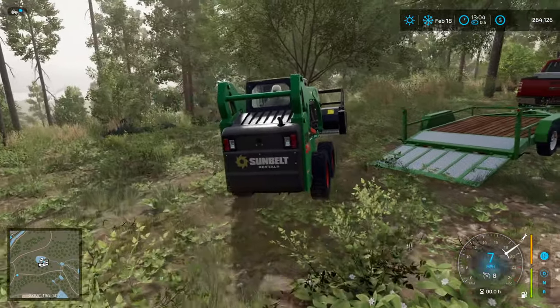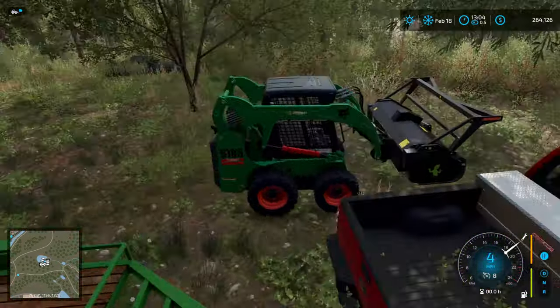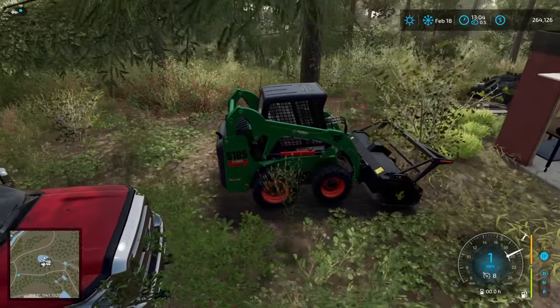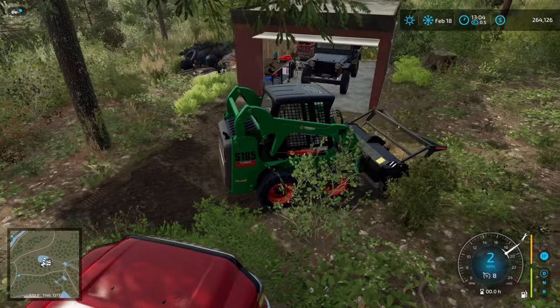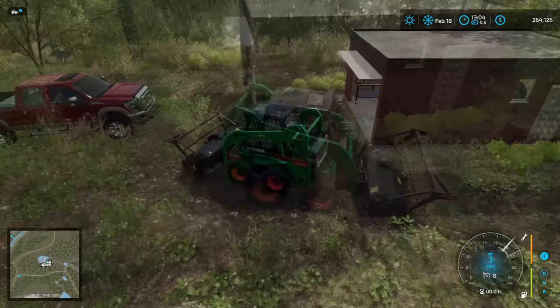So let's move our way over to some of these bigger shrub lines and start maybe cleaning out a little bit more of a driveway path. Let's drop the mulcher and start clearing out some trees. It just eats away at this stuff. It literally just chomps at it. This is definitely one of those mods, though, that I do not start a save game without.